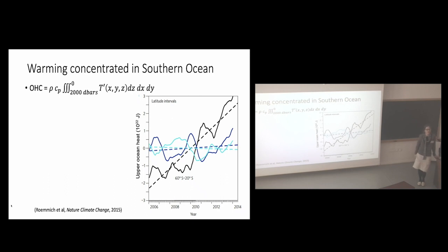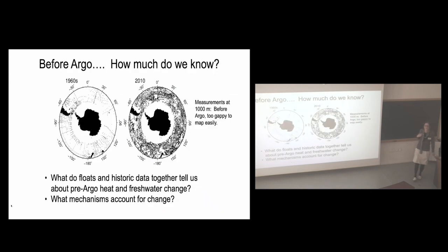So now you might say, this is sort of limited. We got Argo going, and the Southern Ocean was the Cinderella of Argo, so it took a while to get going in the Southern Ocean. But Argo started going around 2005. We have a record from then on. What happened before then? And the answer, of course, is we really have lousy data.